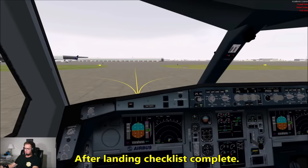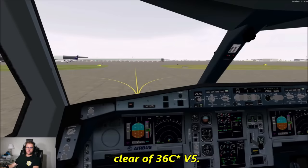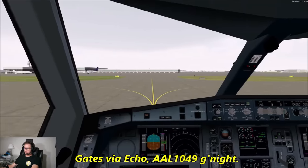After landing checklist complete. Charlotte Ground, American 1049, clear 36 right, Victor 5. Again, 1049, Charlotte Ground, hello. Gates via Echo, have a great night. Gates via Echo, American 1049, good night.